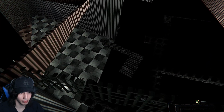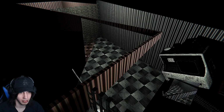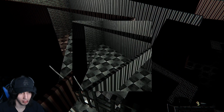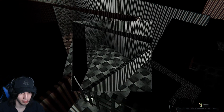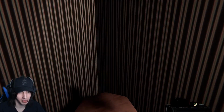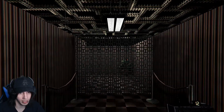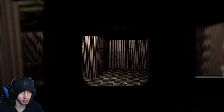I forgot we could run. Take pictures like this. And then we put it here. Okay, so I actually don't know what I'm doing. Okay, we'll reset. Because I saw another gate, so there is a different way. Wait, maybe... Hold on.